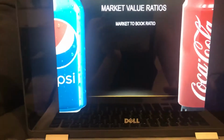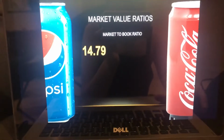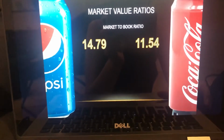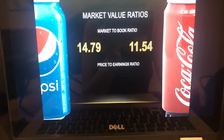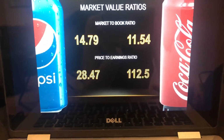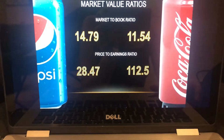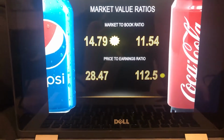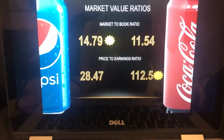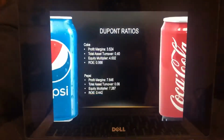Market value ratios. Let's take a look. So market to book ratio, we have Pepsi over here with 14.79 and Coke over here with 11.54. And then we're also looking at our price to earnings ratio with Pepsi over here with 28.47 and Coke over here with 112.5. Pretty impressive. That comparison is obviously going to Coke, and it looks like round 5 is a tie. Pretty cool.